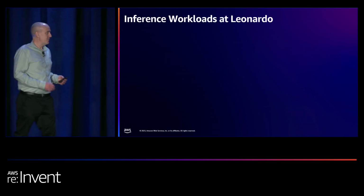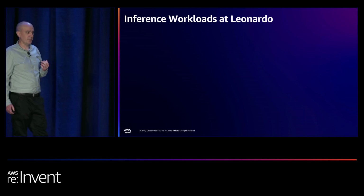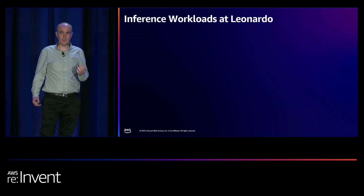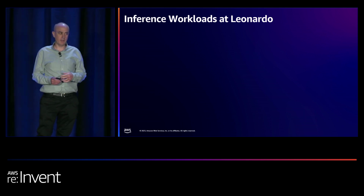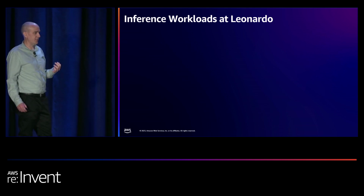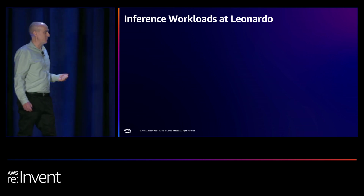So I'll talk a bit about inference workloads at Leonardo. I'd like to compare them to training workloads because I think that's where a lot of the conversations are these days. In training, you have one model that you want to run on all of your hardware. You'll do a round trip through your entire data set, potentially many times, and jobs run for a very long time, days, weeks, maybe even months.